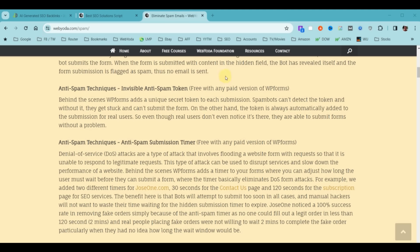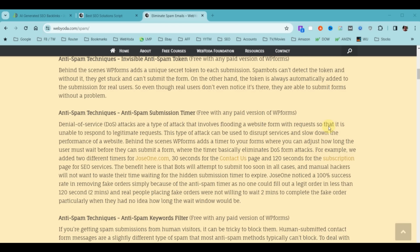One of my favorites that WP Forms does is what's called a submission form timer. If you go to a website to fill out a form, the likelihood that you can fill it out in 30 seconds or less is almost zero. If you're doing an application for a purchase, let's say you go through Jose One and you want to buy their services, there's no way you can fill out the form in less than 120 seconds. So what we did was we used this timer. For the Jose One contact page, it's 30 seconds. For their subscription page, it's 120 seconds. And their spam went to virtually zero on this one thing alone.